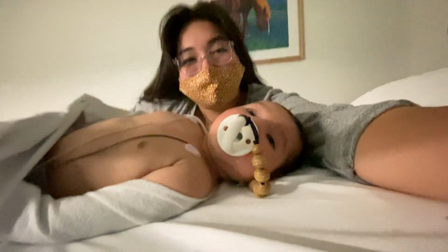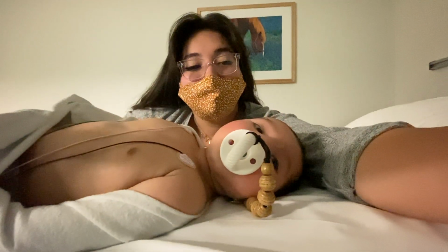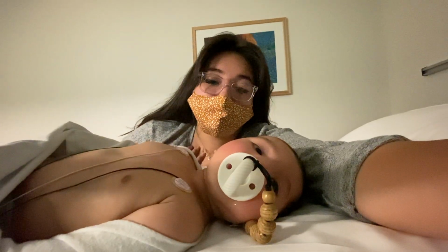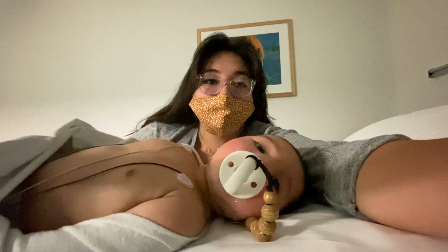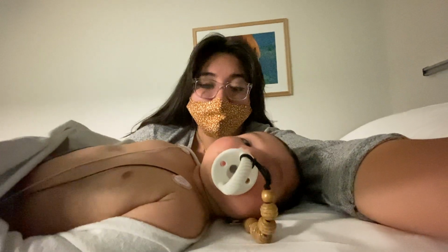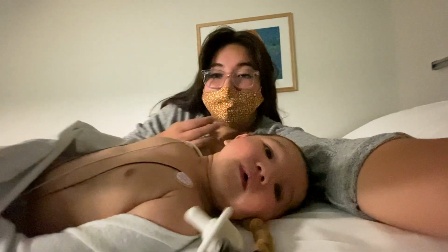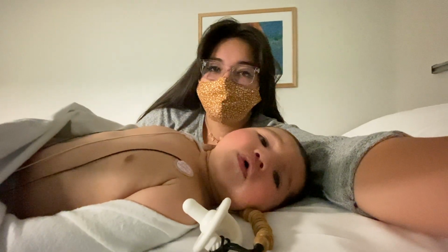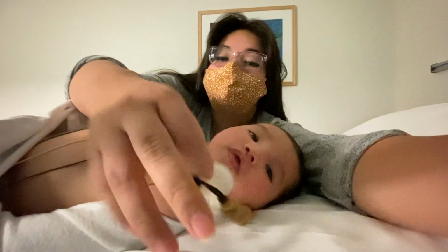We just finished with the echo. Little boy did so good, even though he's so sleepy. They're gonna go see the doctor and they'll move us to another room and we'll get our results within the next 30 minutes, I think. I'm hoping that everything's well. I wish I knew how to read the screen because it would be so much easier. But I'll keep you guys posted.